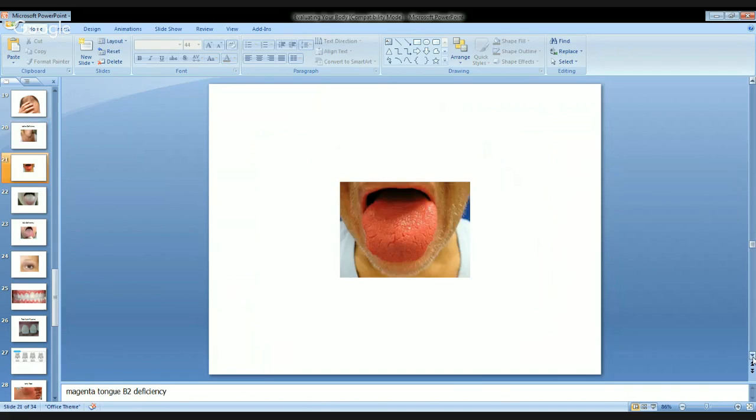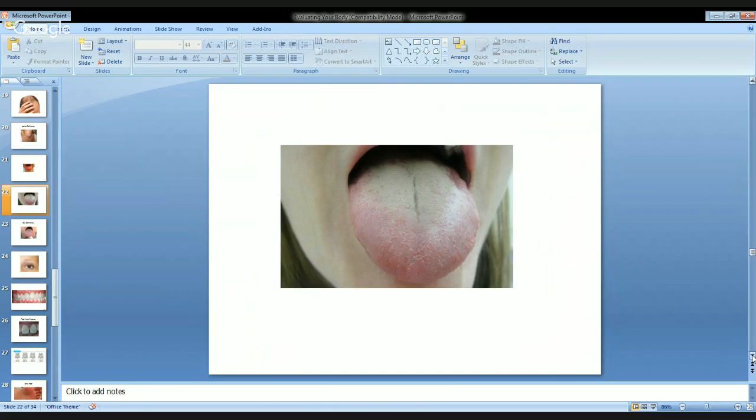Very, very important. The tongue: if it's a red tongue, that's a B2 deficiency. If it's a glossy red tongue, that's a B12 deficiency. A white tongue is a yeast overgrowth, okay? So that's a yeast imbalance. That's a gut problem.